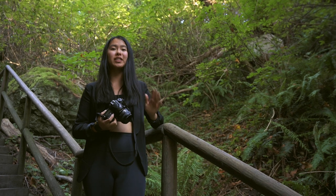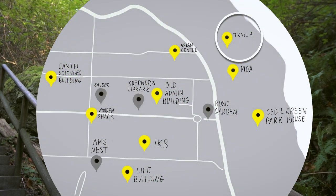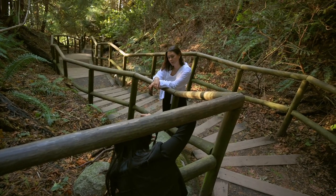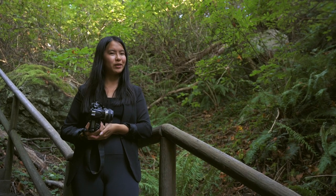Trail four stairs, which lead down to Wreck Beach. We thought this would be a really cool place just because as the light comes in, it's diffused through all the leaves, and also there are some little nooks and crannies as it turns to go down, which makes for a really interesting shot with all the different angles.